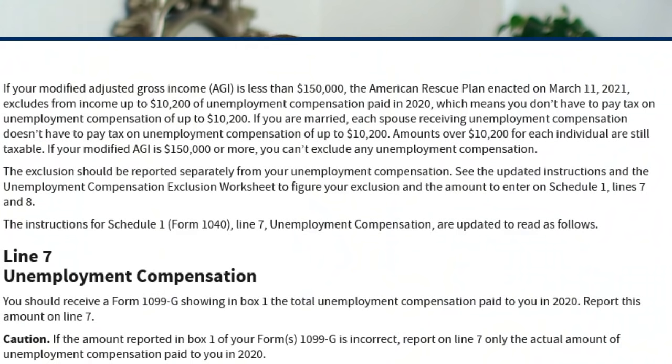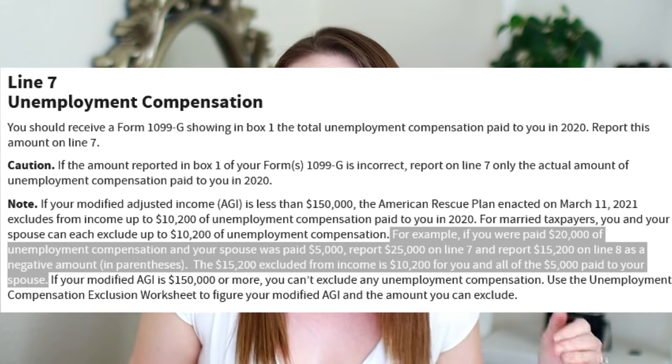Now, many of you are wondering, what if more than one person on your tax return has claimed unemployment benefits, such as a married filing jointly return and both spouses are unemployed? Is the cap at $10,200 or is it $10,200 per spouse? Here, the IRS confirms that if you are married, each spouse receiving unemployment compensation doesn't have to pay tax on unemployment compensation of up to $10,200. Amounts over $10,200 for each individual are still taxable. So it is per individual. So if you are married filing jointly, each spouse received unemployment benefits, up to $10,200 per spouse would be untaxable. The IRS gives detailed instructions on exactly how you will compute this and note this in the tax form.